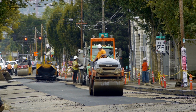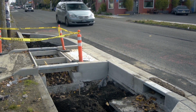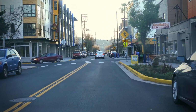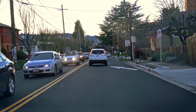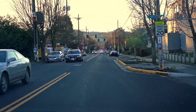We'll repave streets from time to time, or we'll upgrade corners that aren't accessible, but the opportunity to look at almost a 2-mile corridor at a high level, implement visions or goals that the community has for their community Main Street is a special and unique opportunity.